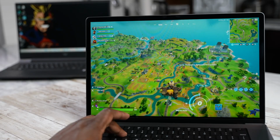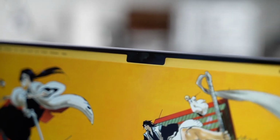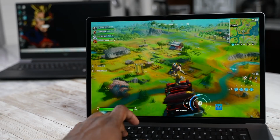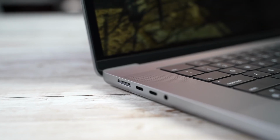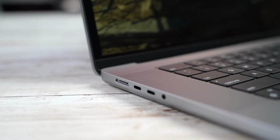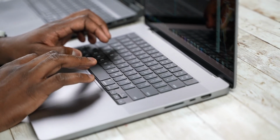Now, the notch is there. It's kind of annoying, but when you're playing, everything just is seamless. You've got bigger bezels there, but you kind of jump into the gameplay experience. Build quality is nice. You've got some really great speakers on here, which you can hear in some of the gameplay. And overall, you've got all the ports that you need for a pro device, right?